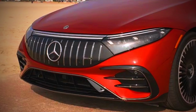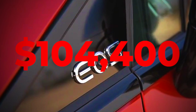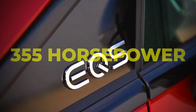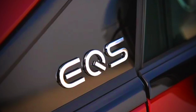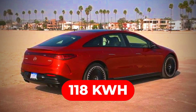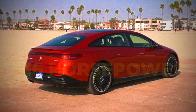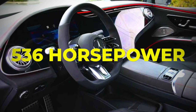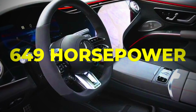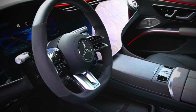The lineup starts with the EQS 450 Plus at an MSRP of $104,400, which offers 355 horsepower from its rear electric motor and is powered by a new, larger 118 kilowatt-hour battery. For more power, the dual-motor EQS 580 4MATIC delivers 536 horsepower, and the AMG version rockets to 649 horsepower. If you crave ultimate luxury, this is your car.